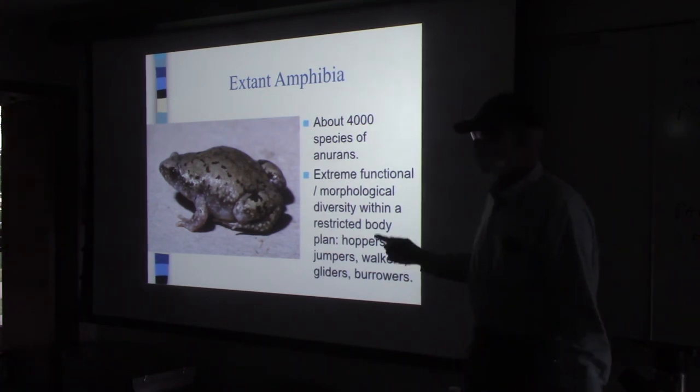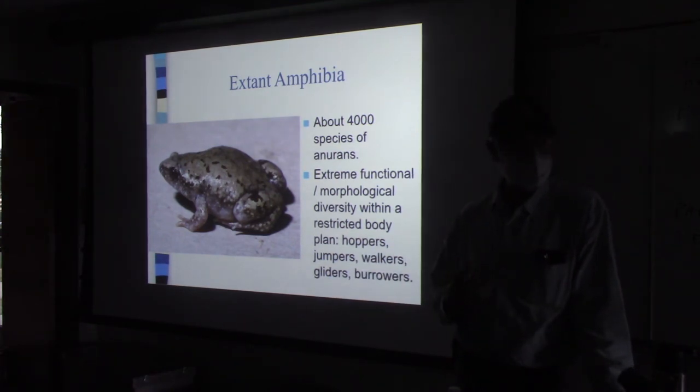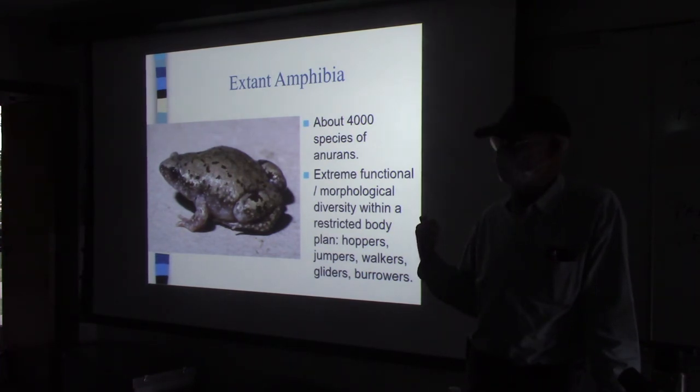So these guys are eating ants, and somehow they've solved the problem of these high concentrations of formic acid. When they digest those things, what the lizards do is they jack their body temperature really up high so that they can metabolically process the formic acid. We don't understand how these guys are able to handle the formic acid.